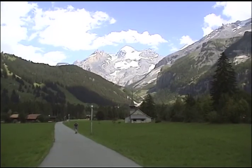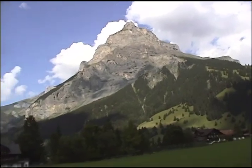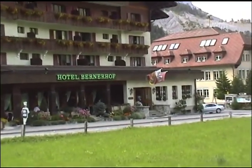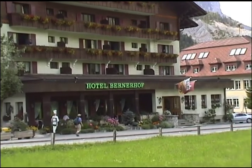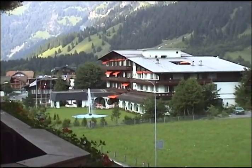Here we go. Well, we're in Kandersteg. That's the general area we came from up there. Scenery is beautiful today. And what do you know, our final destination, the Hotel Bernhof. It's been a great trip. Here goes Terry, she's been unbelievable. This is the view from our lovely final hotel room. Very bright in the distance. We're in this lovely town of Kandersteg.